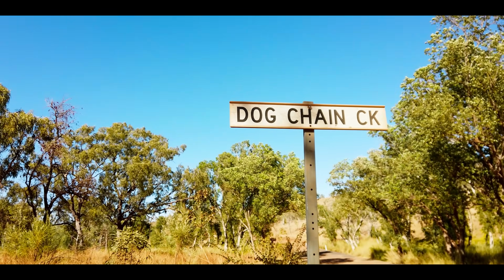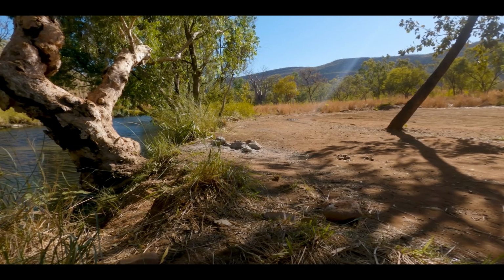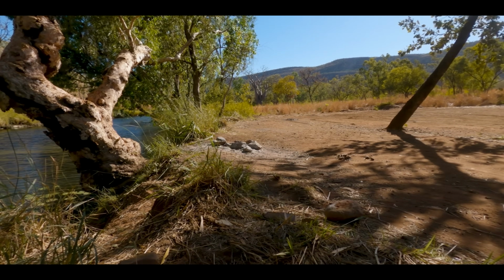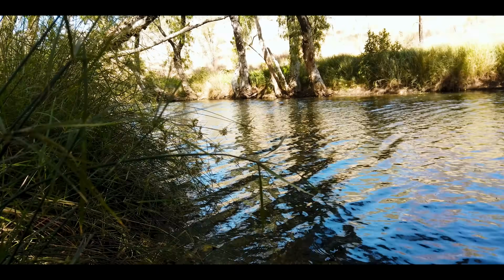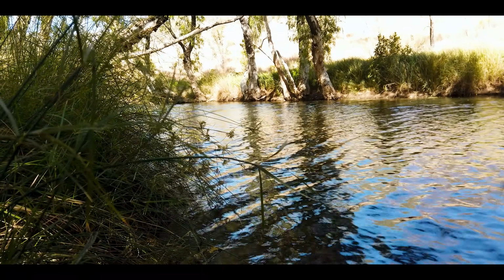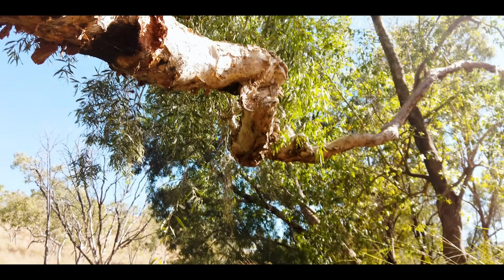So we just pulled into Dog Chain Creek, little free camp here. It looks alright, it's not very big and you can't get too far off the road, but you've got this beautiful little creek you can swim in even late in the season like this. It's good swimming in there. It's probably about waist deep for most of it. So great swimming for the kids and that.